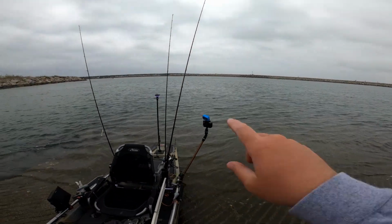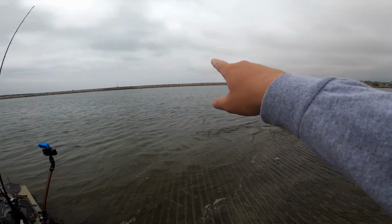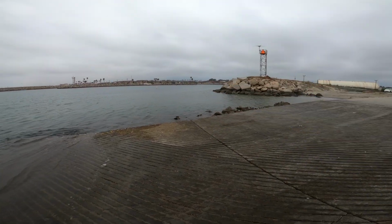Today what we're going to be doing is give you a lay of the land. We're going to hit pretty much this whole back jetty wall around here, and then move from this jetty wall into the main jetty. If the bite's not really good here, we're going to go up, out, and around, and hit Oceanside Harbor.